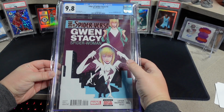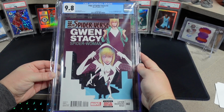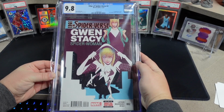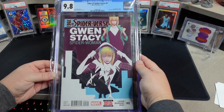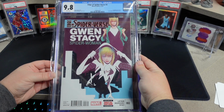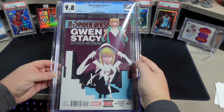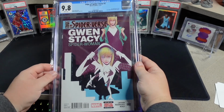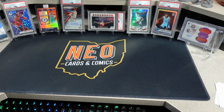Cool display piece, cool cover where you get to see all three versions of Gwen Stacy as Spider-Gwen. I think this one has a lot of room to go up. I think she's going to come to live action at some point in time, and this book will go crazy as she does have a very cult following in regards to fan base. So a little bit more expensive, but I think this one has a ton of room to go way up in value. I think this is the last of the Spider-Man ones.